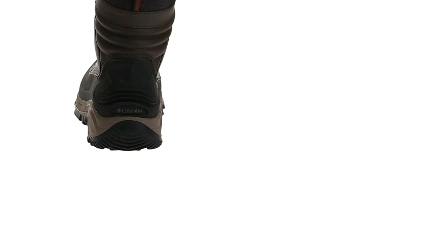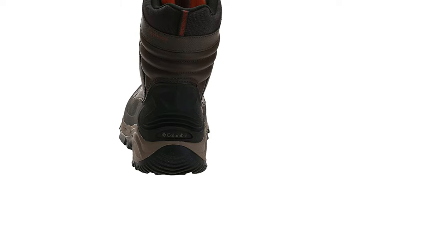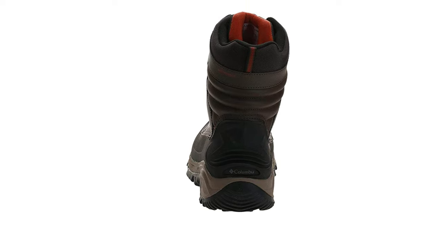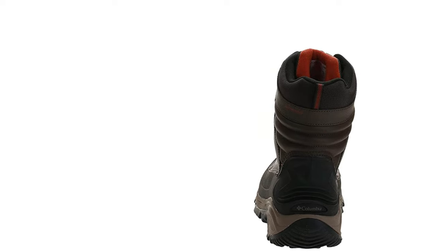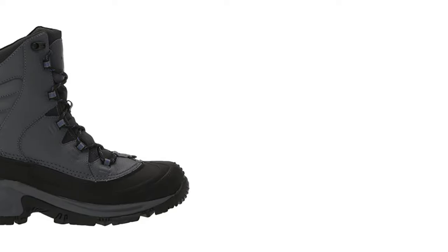Columbia offers a wide variety of outdoor performance footwear, outerwear, sportswear, and accessories. Columbia products are engineered using the best technologies and highest quality materials, providing you with innovative products that are functional yet stylish and a great value. Columbia Men's Bugaboot: 100% leather, rubber sole, shaft measures approximately mid-calf from arch.